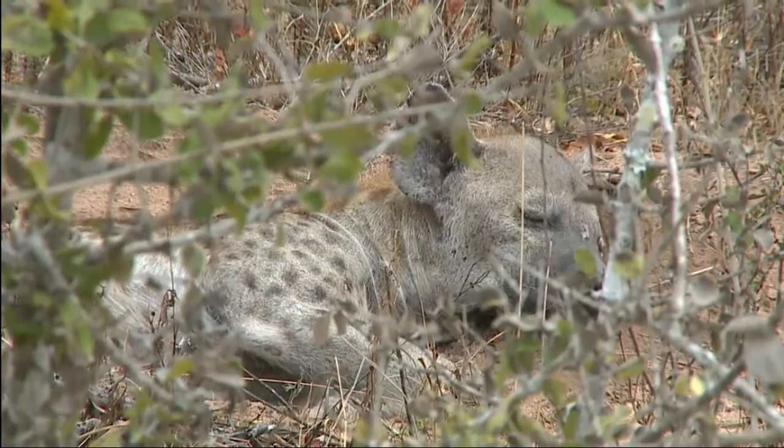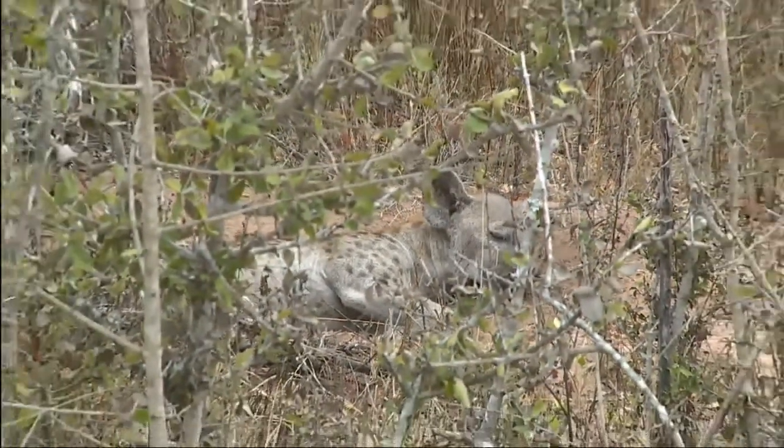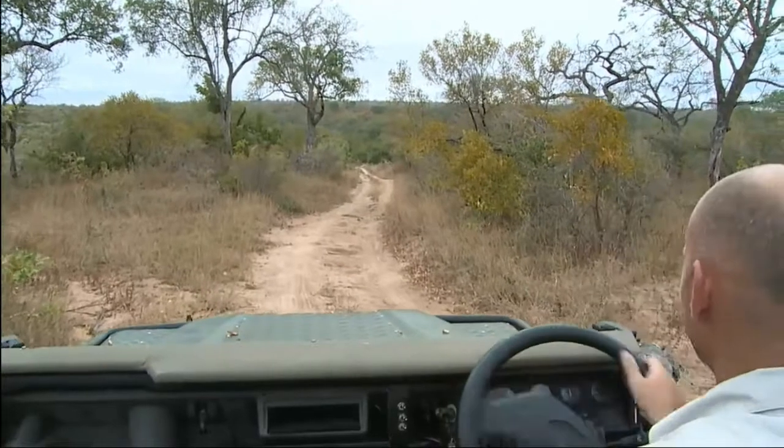I think we're going to leave her or him to lie up in the sand. We're going to make a loop through the reserve and see what else we can find, and possibly come back and have a look at this a little bit later if we don't find too much else around today.